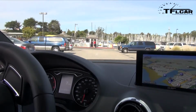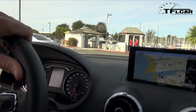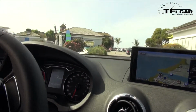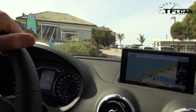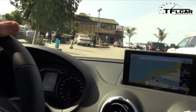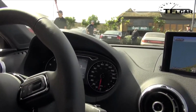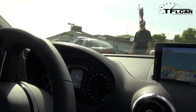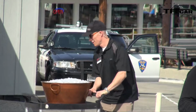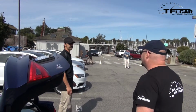Hey Nathan, I don't think people believe us that there are police everywhere. We're just pulling into our lunch stop now, which is the Crow's Nest in Santa Cruz. Here we go, pulling into our lunch stop at the Crow's Nest in Santa Cruz. Let's see what we got here. And there he is to your left. Looky there. People are looking. Hi, Susie. We've seen, what, a dozen? Easily. We've seen a dozen, at least.